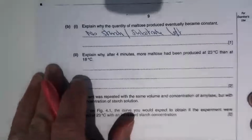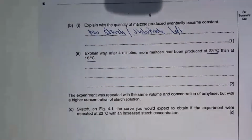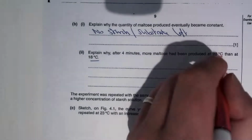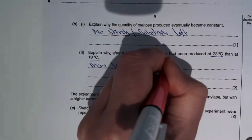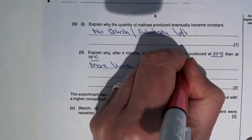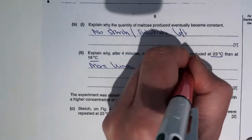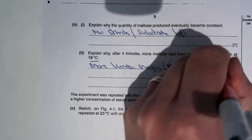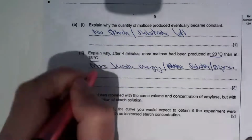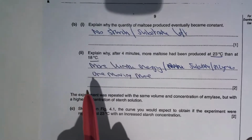The question says, explain why after 4 minutes more maltose are being produced at 23 degrees than 18. So we've got to explain why using our science. Well, at 23 degrees C, there's more kinetic energy. Particles, not particles, sorry, we're not allowed to talk about particles. The substrate and the enzyme are moving more. They're moving more because they've got more energy.